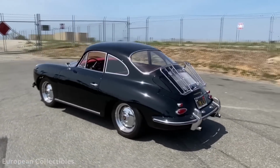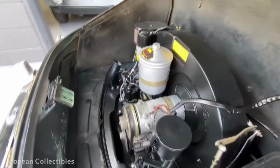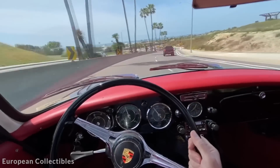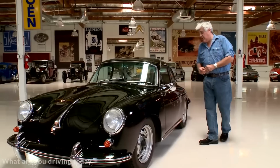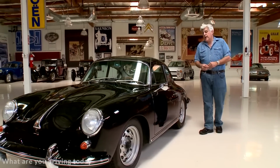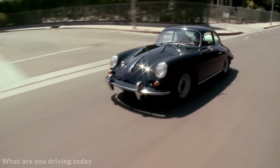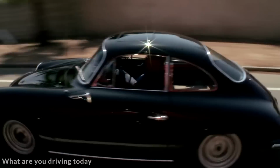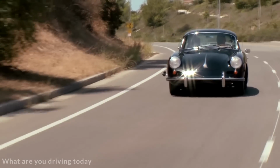The 356 looks like it could be in any old movie full of high-octane car chases from back in the day. It went from 0 to 60 in about 12 seconds, which by today's standards isn't the fastest, but back then it was pretty impressive on the track. But procuring one may be a bit of a challenge. During its production in the 1960s, about 76,000 were made, but the catch is that only about half have survived. This car is a pretty rare find.